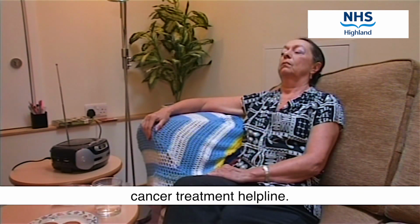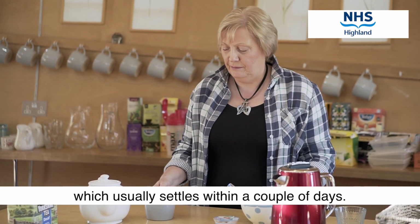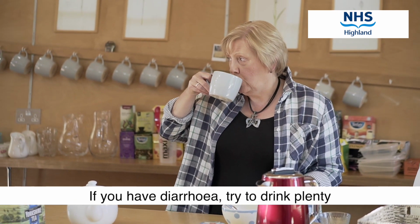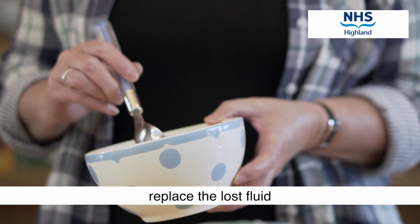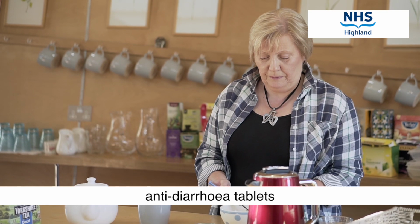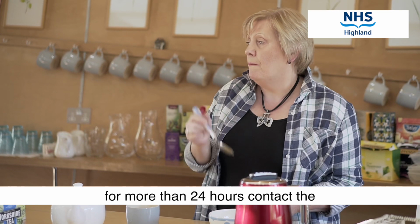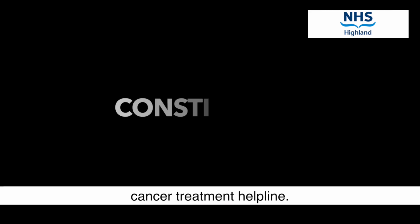Some chemotherapy drugs may cause diarrhea, which usually settles within a couple of days. If you have diarrhea, try to drink plenty of water or other clear fluids to replace the lost fluid. If you have been prescribed anti-diarrhea tablets, take these as prescribed. If symptoms persist for more than 24 hours, contact the Cancer Treatment Helpline.